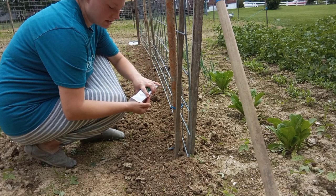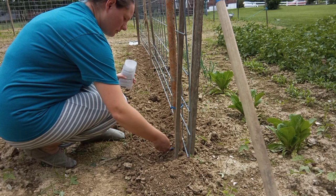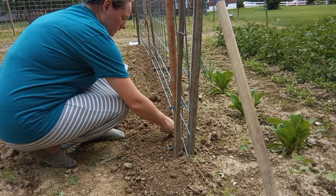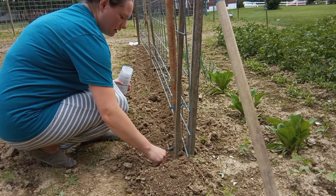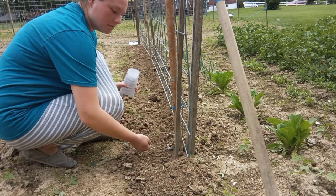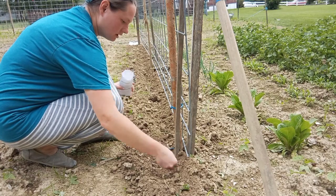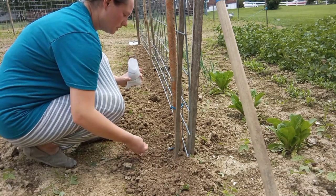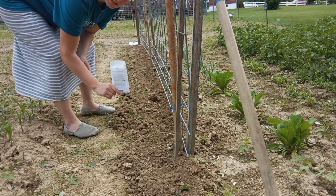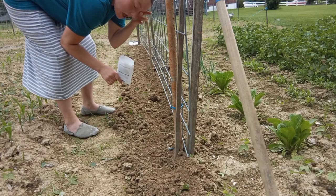I don't have as much seed of these, so we're definitely going to plant those a little bit thinner. I'm going to go down the row and see how much I have. Then we'll add more as needed, or we'll have to just put something else in. I do want to save some of these seeds. That is all I'm going to use of that because I only have a little bit of seed of these.